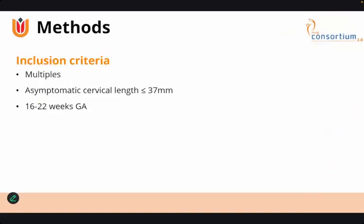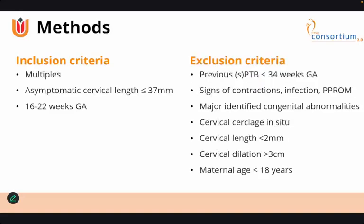The inclusion criteria were multiple pregnancies, both bichorionic and monochorionic, not monoamniotic, and an asymptomatic cervical length below 37 millimeters, and the cervix had to be measured between 16 and 22 weeks gestational age.